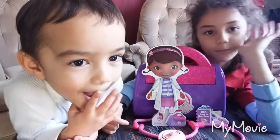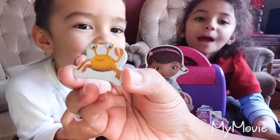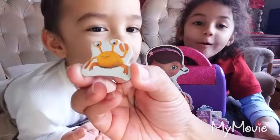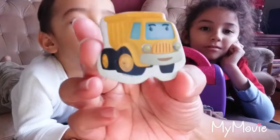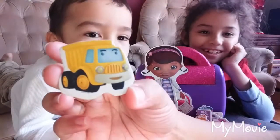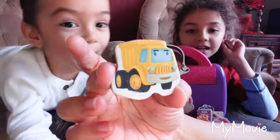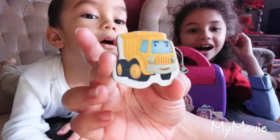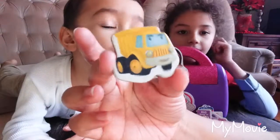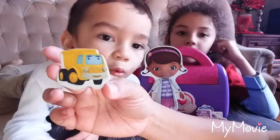What else do we have? Who's this? It's a little crabby. His name's Crabby. Is the name there, Crabby? Yeah. Car. It's this yellow truck. On his birthday, he got new wheels. Oh, really? Uh-huh. Wow. This one is cutie, cute, cute.